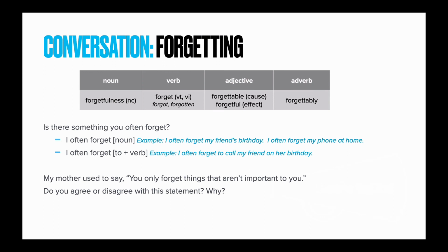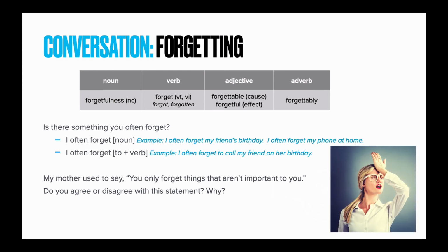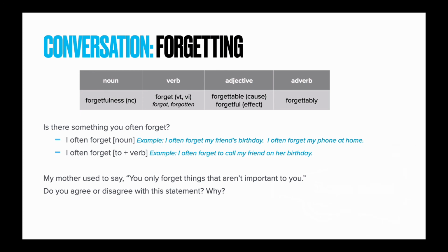And to end today, we're going to use the word forget. Remember that forget is when you can't remember something. You lose something from your mind. To pronounce the word forgetting, we always put the accent on the second syllable. Forgetfulness, forget, forgettable, forgetful, forgettably.